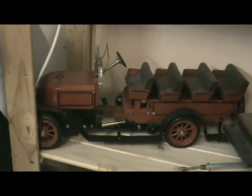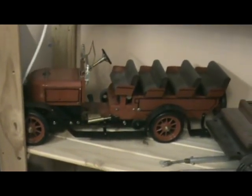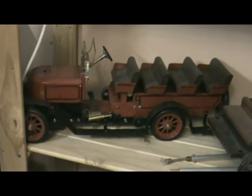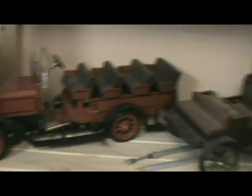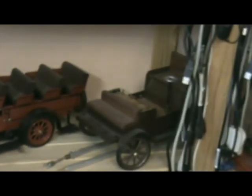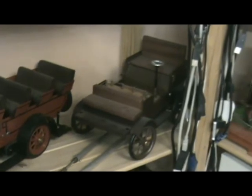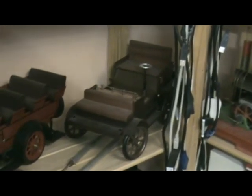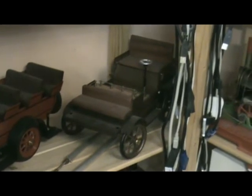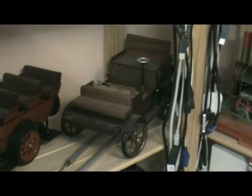And here we have Sharabang, Stanley style Sharabang, based on the SA1. And next to that, there's an old style, an early style dog cart type car, which is based on the Willesco fire engine.